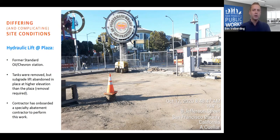So we got a specialist contractor in to take a look and survey what was there. And in that process of investigating that location, we found out that it actually used to be a gas station, a Chevron station. So after investigation, it was determined that it wasn't a gas tank like we had originally feared, but it was an abandoned hydraulic cylinder, presumably from a vehicle lift that was at the shop there. And unfortunately, the top elevation of that cylinder was about a foot above the finished grade of our concrete, so we needed to remove it.